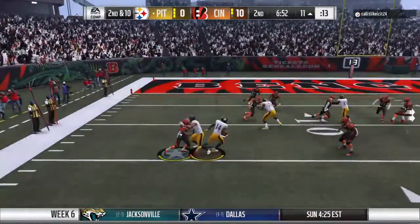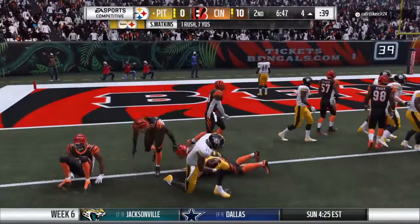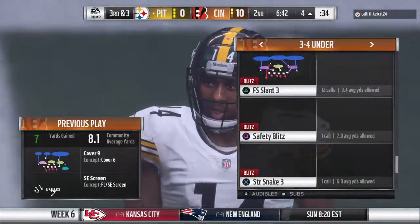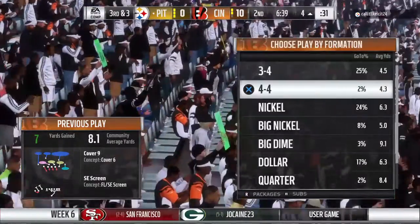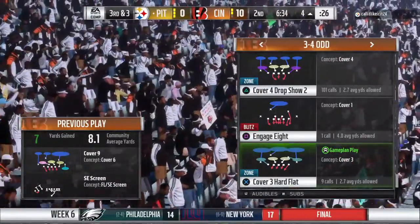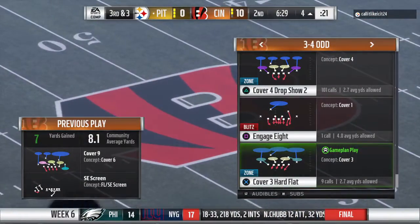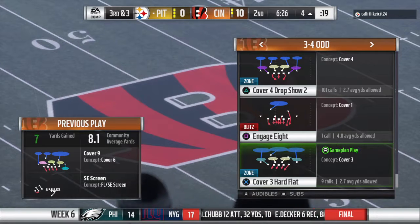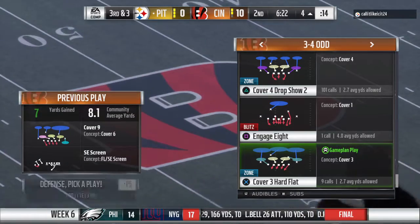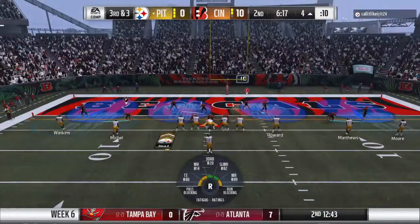Second down, Mayfield. And the stop will come inside the 5 at the 4. Call it a pickup of 7, and that'll make it third down. A second down completion got him 7. Now here's 3rd and 3.